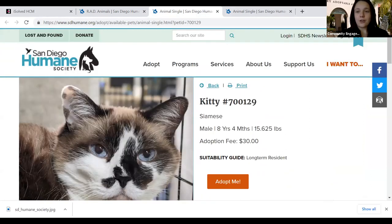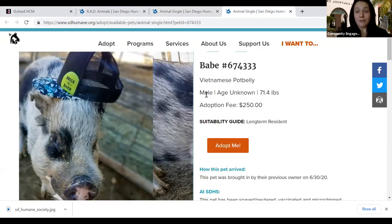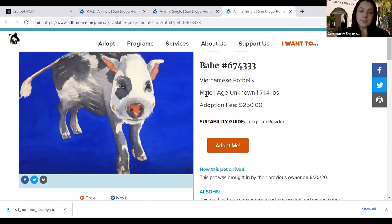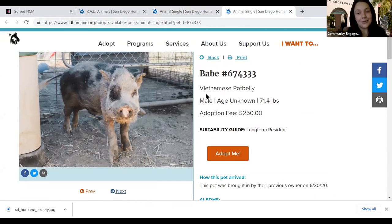And if you are looking for more of an unconventional pet, perhaps you might want to take a look at a pig. For those of you who maybe have not been up to our Escondido campus before, we do have farm animals up there. So chickens, roosters, pigs, all kinds of fun stuff. And Babe has been with us for quite some time as well. Babe, just like Kitty, also comes with a painting. So it's a really great little package deal. You get a cute pig and a sweet painting.